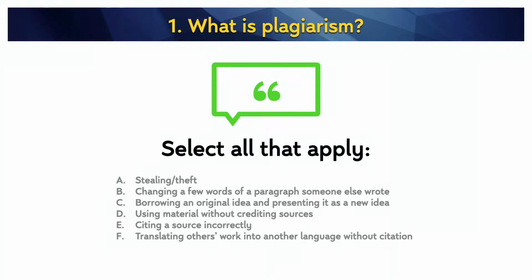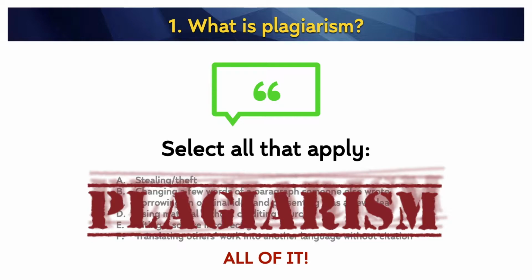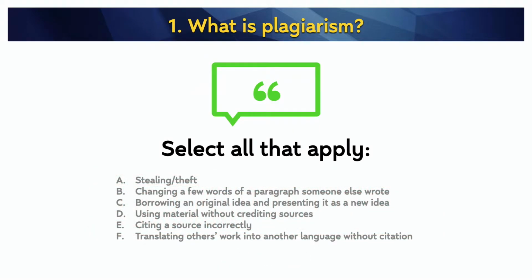If you're thinking that all of these options describe plagiarism, you're right. It's all of these things. It's definitely stealing, though that may seem unusual to us, since the theft of words or research seems so conceptually different than the theft of a physical possession, like a car. Taking from other people's work without providing proper credit can even be considered an infringement or violation of the original author's intellectual property rights.